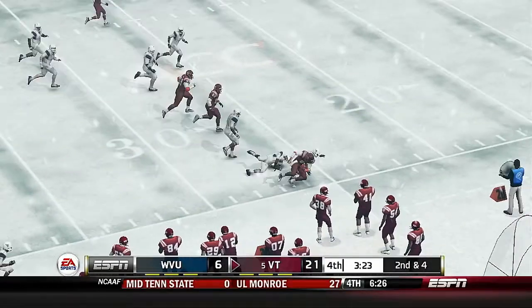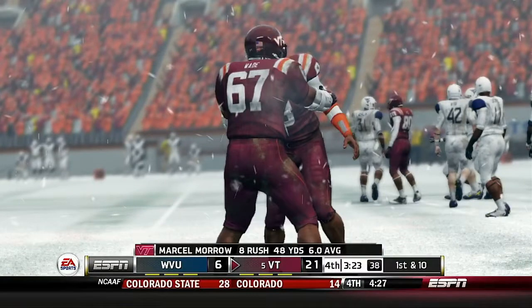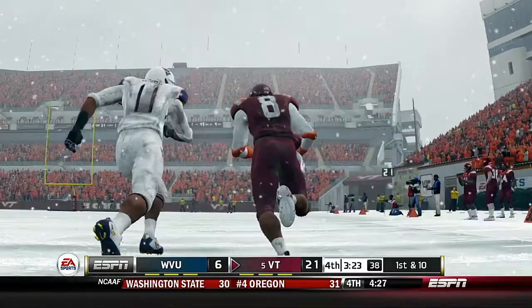He's at the 40. He's at the 30. And he's finally shoved out at the 26-yard line. So they pick up big yards on the option keeper. I thought he was going to break that one for a touchdown. You couldn't draw that up any better.